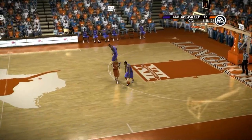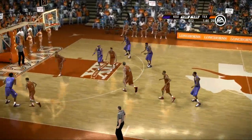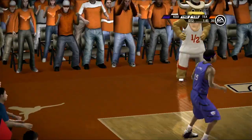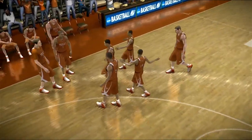That's one of the best parts of college basketball, the student section. They're fired up, and they're ready to try to help their team. You can't forget about them. The witty humor and dedication to their teams. You can't find this in any other team sport.